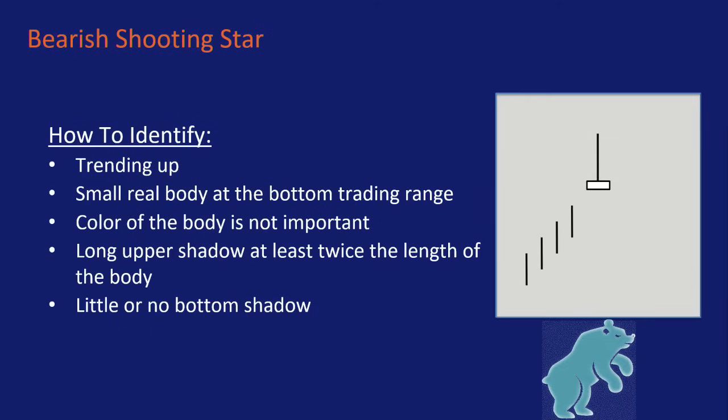Again, real small body, the bottom of the range. The color's not important. The long upper shadow is what is important. I love it when I see really long topping tails on shooting stars. It represents more emotion because remember, how did this pattern form? At some point it opened, it rallied all the way up to these highs, so it was a giant green candle, and then the sellers had the last word, pushed it down, and it closed near the session lows.